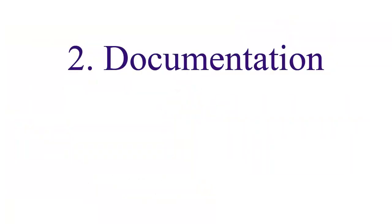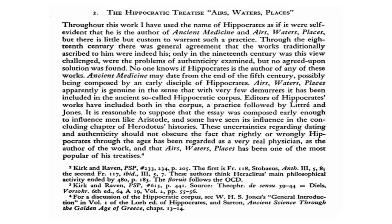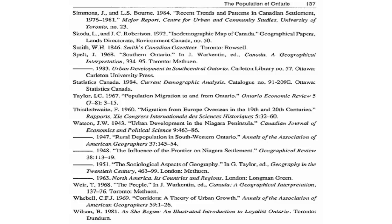The second characteristic to look at is the documentation, how the author documents sources. Scholarly books use citations, or detailed footnotes in the text, and include an extensive bibliography at the end of each chapter or at the end of the book. This documentation indicates the author has done detailed research in the topic at hand and is interested in communicating where they have drawn on others' information sources to add to their argument. This is one of the hallmarks of scholarly communication.